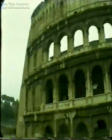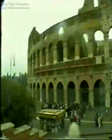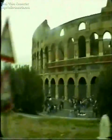So the little pillars were used to tie the ropes that were used to keep a huge awning. Then you see the Arch of Titus straight down on the right-hand side. Look, the Arch of Titus. Can you see just one arch straight down? That's of the Golden House of Nero.